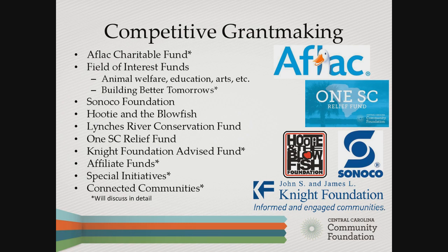The Knight Foundation Advised Fund is only for the City of Columbia. It helps cities attract and keep talented people and expand economic opportunity as well as create a culture of engagement. We work with nonprofits who feel like they have a project that the Knight Foundation may be interested in, and we help them submit an application to Knight. That is open year-round, so we encourage you to reach out to me, this is Erin Johnson at the Foundation, to talk through some ideas that you may have, and we can go from there.